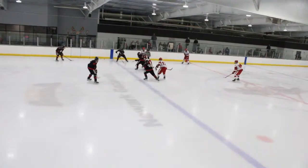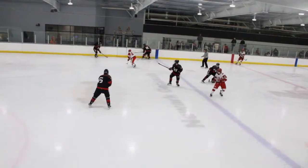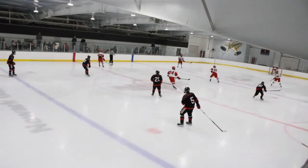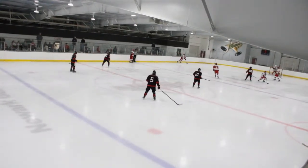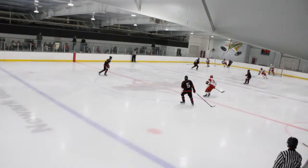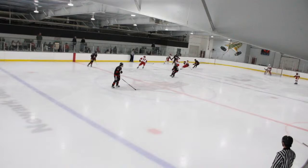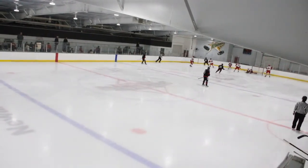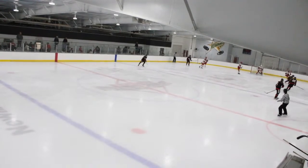So number 24, Zach Kulik taking the face-off for Denison. They gain possession, and the D starts passing it back and forth, looking to set something up, see if they can find a seam through middle ice to get the puck up. Nope, nice turnover forced by Lewis. Shot on net. He had the space there. He had the goalie beat. He just missed the net.